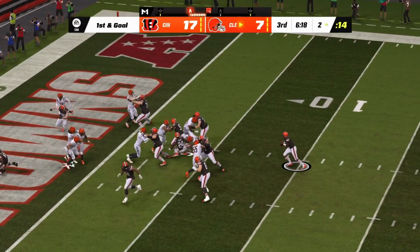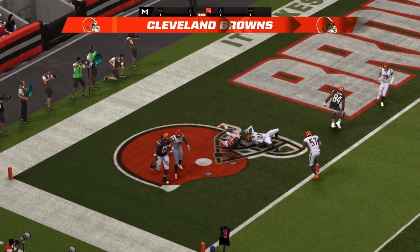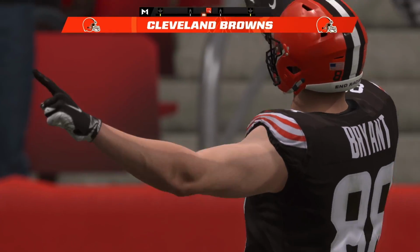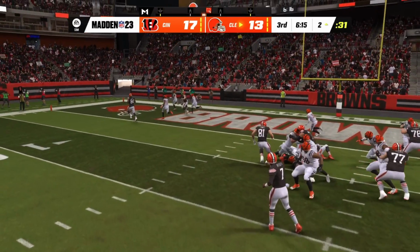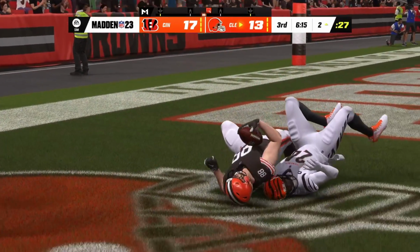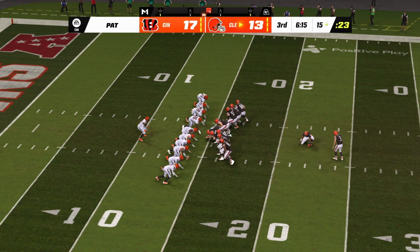They go play action with Brissett. And this is caught. Touchdown, Cleveland. Harrison Bryant. A 2-yard touchdown grab. And the Browns have cut it back within a score. And the touchdown all set up by the big play one snap before, but they finish it off here with a shorter completion, this time for the score.